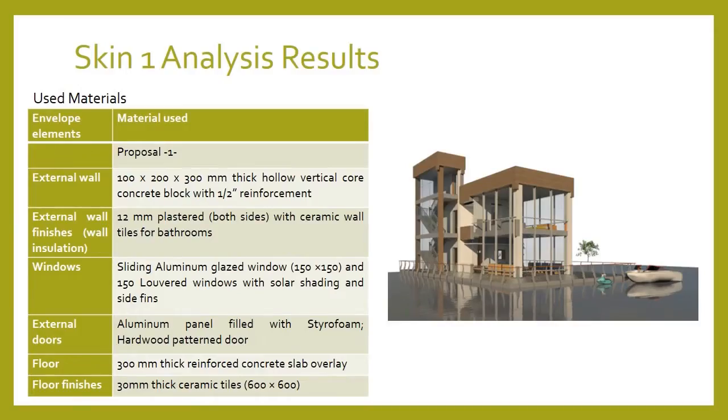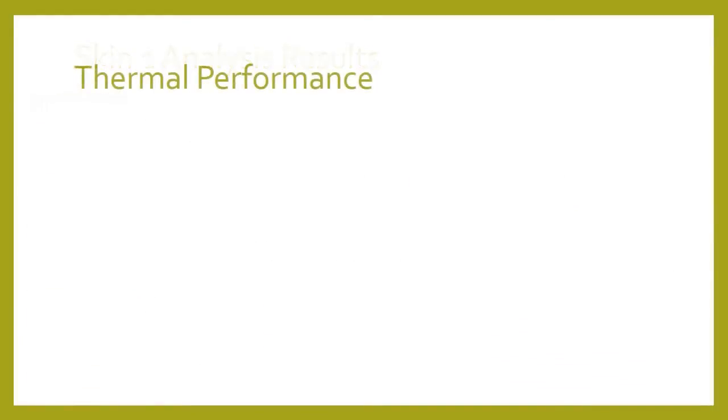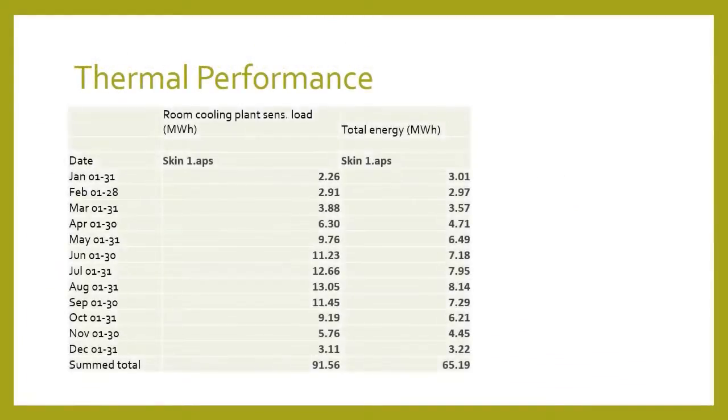Different skins were investigated. In the first skin, extra insulation, air cavity, and an exterior wood layer were added to the external walls, in addition to low thermal conductivity green concrete. Now, let's go through the analysis of each skin.